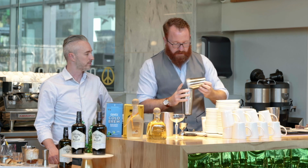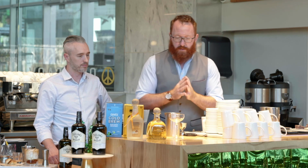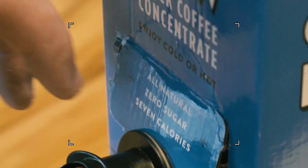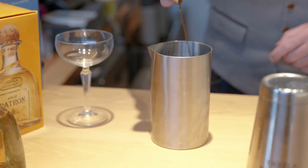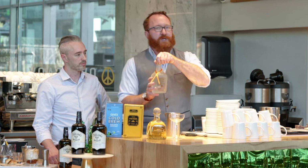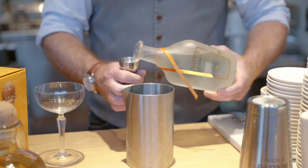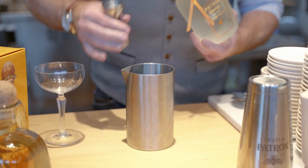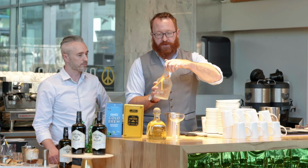So next, I'm gonna leave that aside, come back to it, and into here, we're gonna start with our cocktail. So I'm gonna start out with the Cuvée coffee. I'm gonna take 1.5 ounces of this straight into my stirring glass. Next, I'm gonna take Patron Citrónge, a great orange liqueur. It's just gonna add a little bit of sweetness to offset this and add that hint of orange. Really, really delicious. So we're using this in place of the sugar in a traditional Irish coffee.